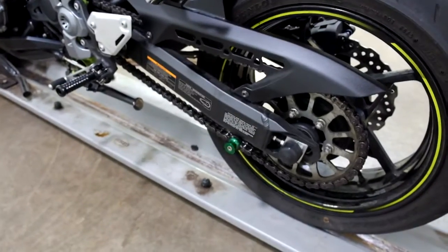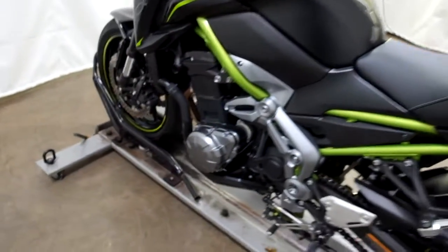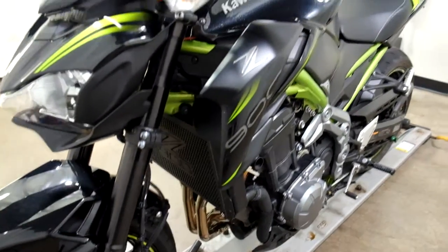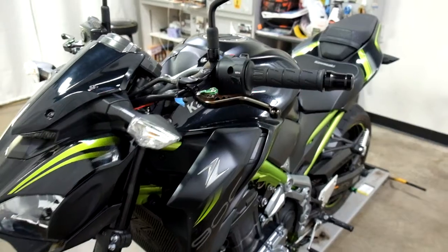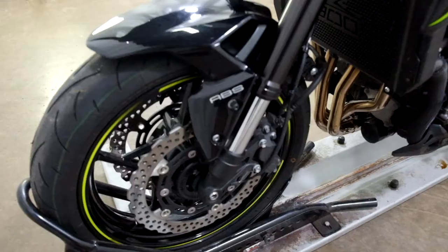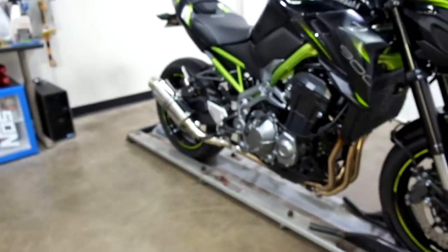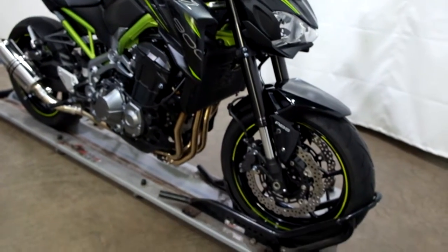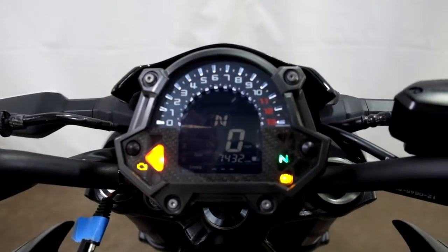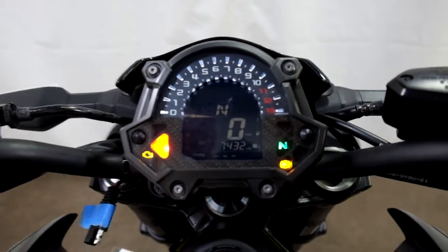And again, stand spools, tank pad, and adjustable levers. And as you can see, this bike does come with ABS. $74.32 is what's on it.